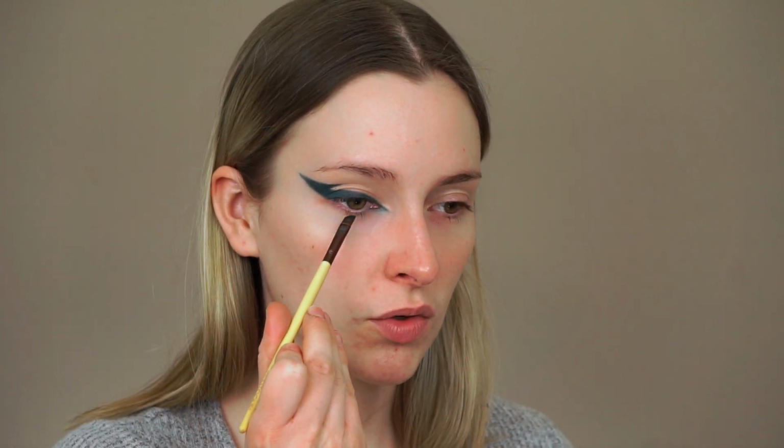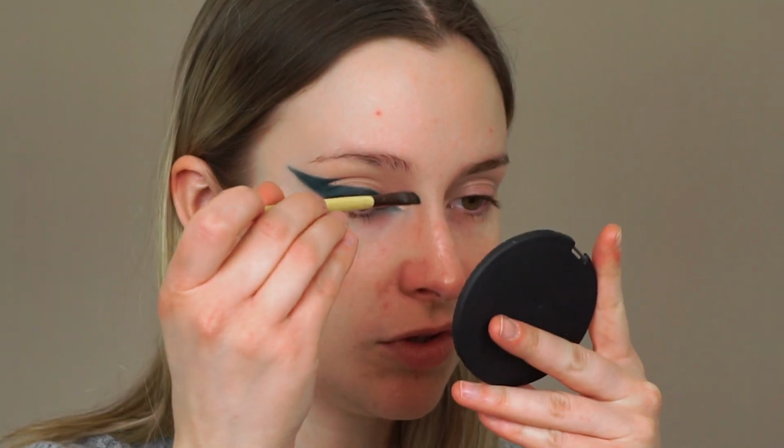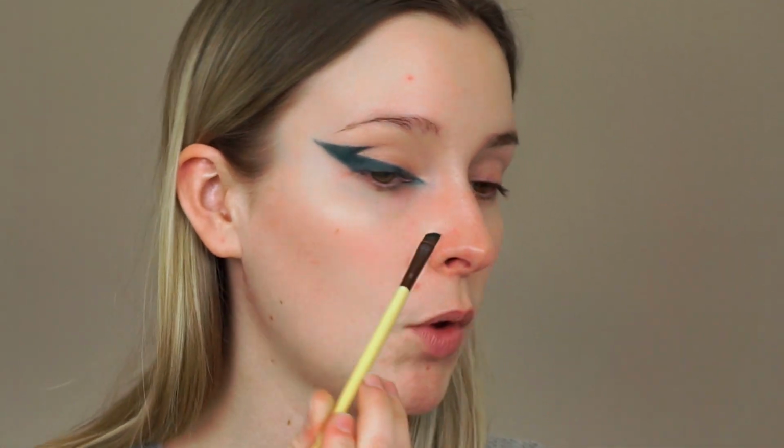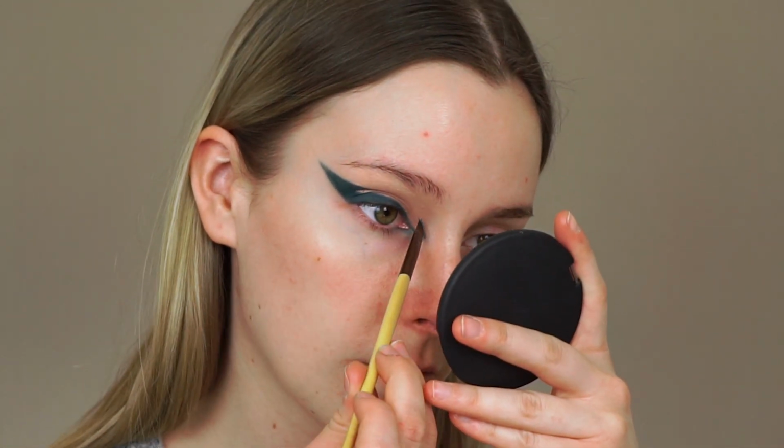But I think I'm going to try something. I might hate it. Instead of creating a V going towards the inner corner, I'm going to take it rather in my crease. So I'm just going to do the same thing. I'm going to stamp the shape of the brush, but this time going into my crease. As you can see, this shape is looking really rough, but I think that I really like this right now.